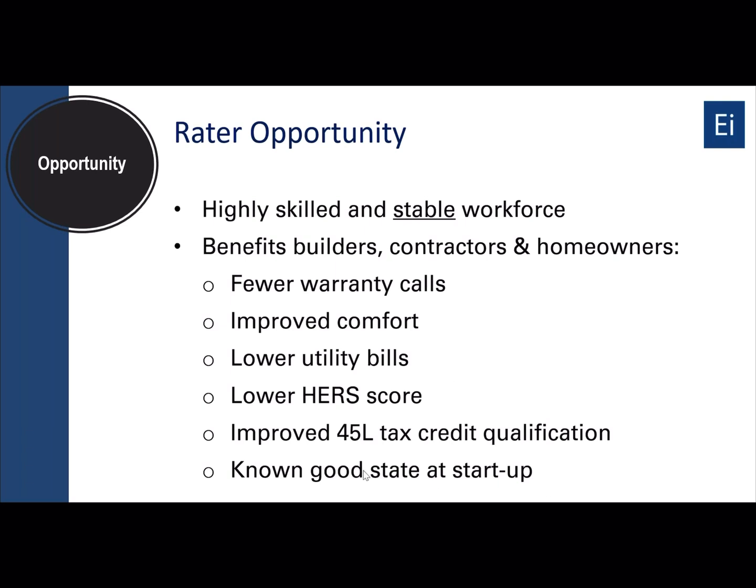And if we do that well, and we do that consistently, the benefits are great for builders, contractors, and homeowners. It's obvious. There's going to be fewer warranty calls. That helps everyone. Improved comfort, lower utility bills, a lower HERS score, which is one of the key things that Standard 310 now delivers. Also tied in is improved 45L tax credit qualification. There's been a little bit of uncertainty around that issue, and that has now been cleaned up with Standard 310, which is a big benefit to the industry.